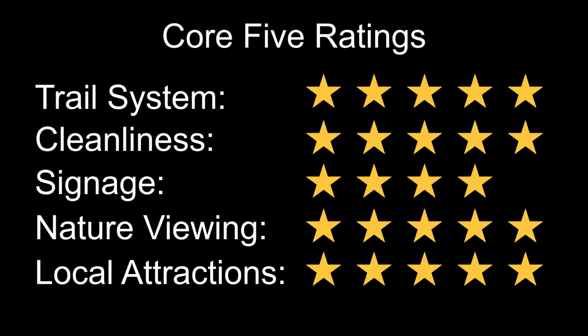Overall, our core 5 ratings. The trail system gets a 5 out of 5 from me. The trail system is fantastic. The blazing is really well done. It's very easy to follow. The cleanliness of the park is a 5 across the board. It's fantastic. They do such a great job maintaining the garbage cans and keeping the trail clean.